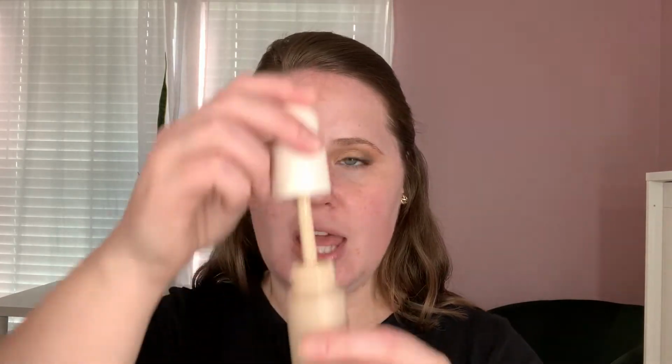So it comes with a big doe foot applicator, which I actually don't mind. I know some people don't like that. I don't mind a doe foot applicator, honestly. I don't mind being able to just swipe it on my face. I'm gonna go in sections because I don't know how fast this dries. We're just going to start blending it out. This is a really good color match for me.